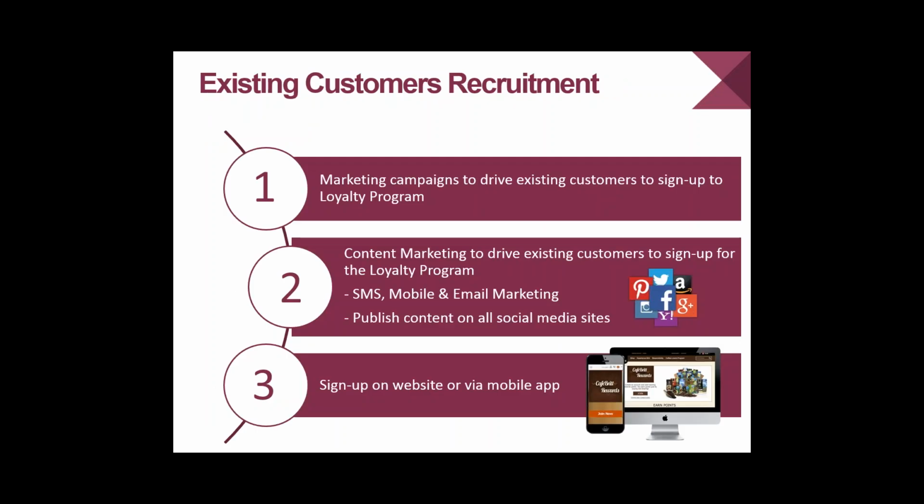We also talked about existing customer recruitment, so now let's dive a little bit deeper into this. I recommended before that a marketing campaign to drive existing customers to sign up is a good way to get the program energized. If you have your top 50,000 customers that you already know about, let's start a drip marketing campaign where you reward them for participating and becoming a loyal member, and you give them extra points or extra rewards to start off. And this can be done through emails, but it can also be done through SMS and mobile if you have that available for your customers, and definitely through your social media sites, to allow people to seamlessly participate in the program and be recruited into the program as you launch it.